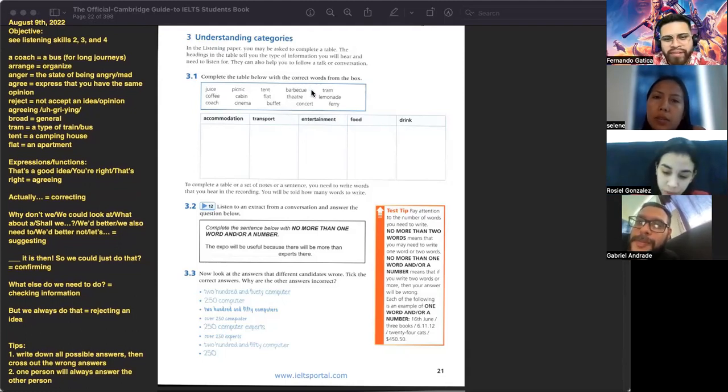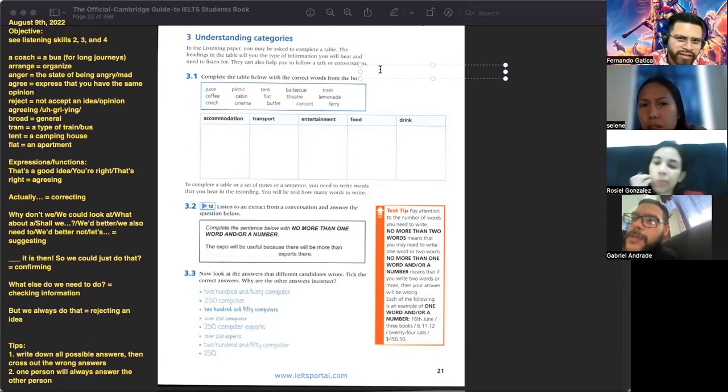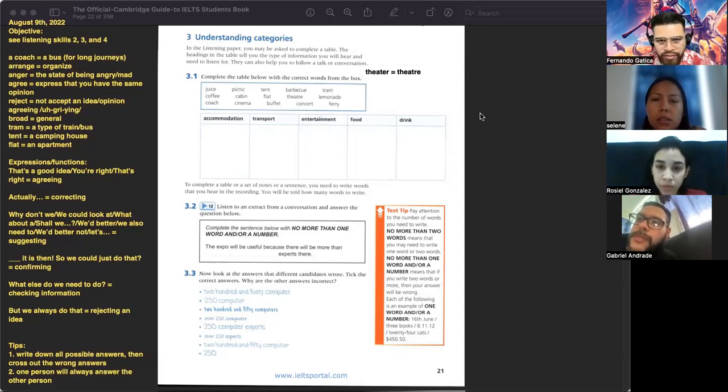Buffet. Food. Barbecue. Food. Theater. Entertainment. Do you see theater? Usually, I want to point this out. A lot of words that in American English end in ER end in RE in British English. Okay. Theater would be American English, and theatre would be British English. It just changes the E and the R at the end with most words, not all of them.